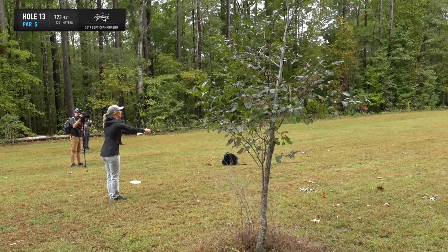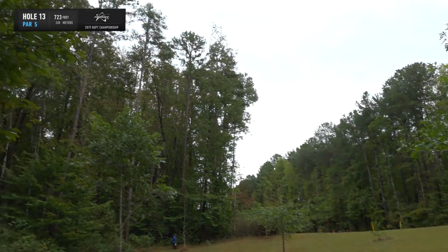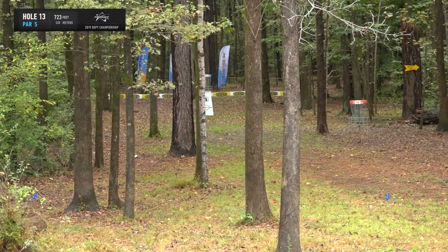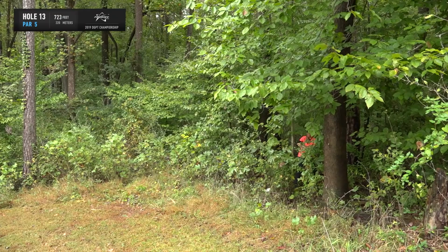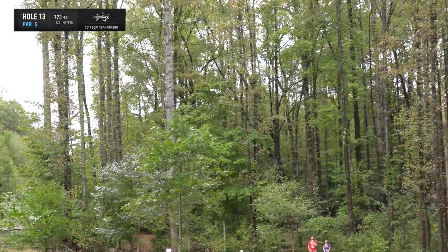So she's throwing 4, and it looks like she's in a tough spot, but she's advanced it enough. Katrina's looking for a chance to take Kat's advantage. Going big turnover. She needs to make it. Whoa. Oh, what a beautiful shot. Oh, and the reaction off the tree puts her inside the circle for eagle, Nate. Wow, what a shift. Just like that.